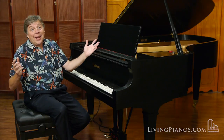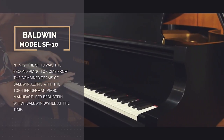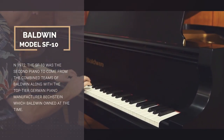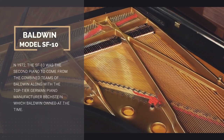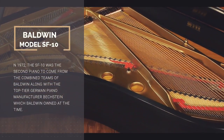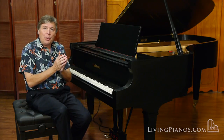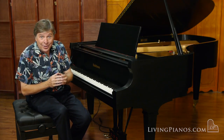All right, so that's some poetry for you. This is the real deal. The piano can do pretty much anything. And you know what's great about the Baldwin SF10 and some of the other Baldwin models from this era is that it has that beautiful, round, warm American sound and yet a clarity and focus. So it really is suitable for an incredibly large range of music.